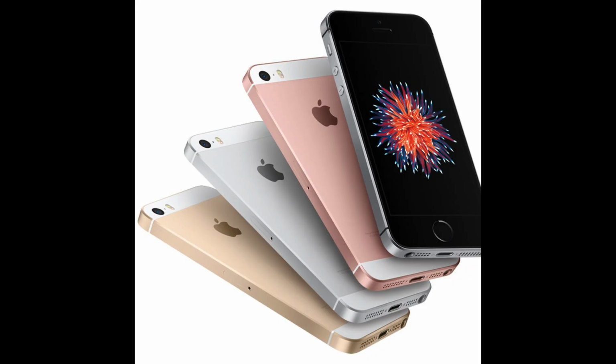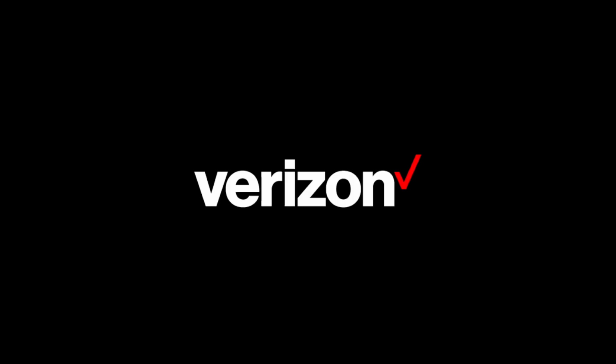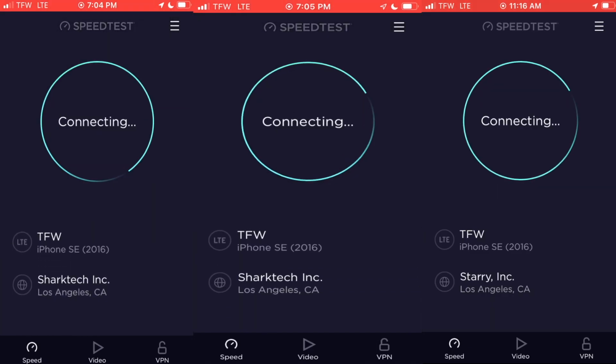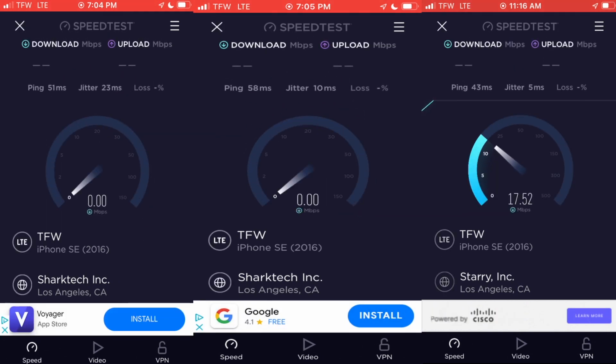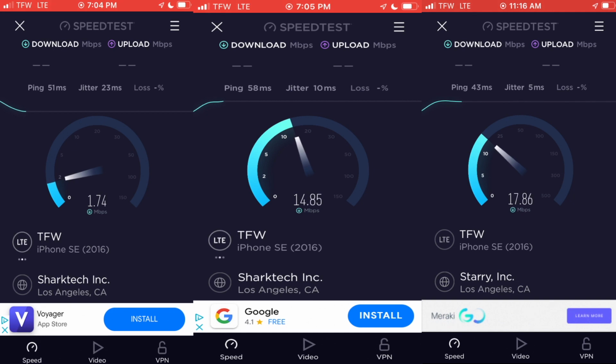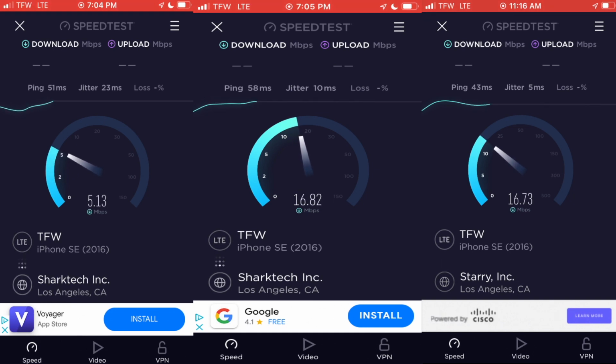The next thing I did was test out the data speeds. For this testing, I am using an old 2016 iPhone SE, so I wasn't able to test 5G. The network I'm testing the phone on is using the Verizon network, so here are a couple of my speed test results. For the most part, I was getting speeds of between 15 megabits down and 25 megabits down, so pretty consistent.